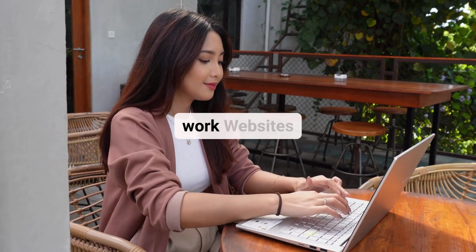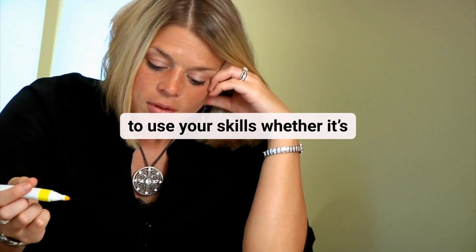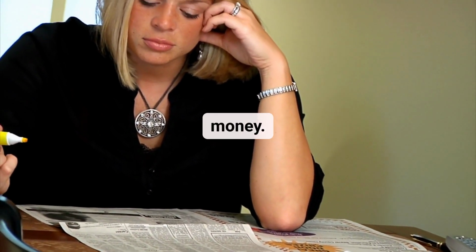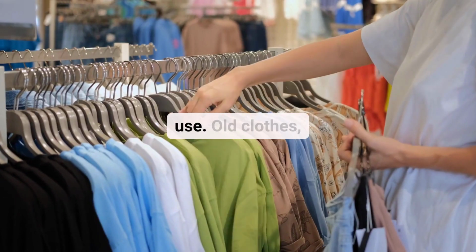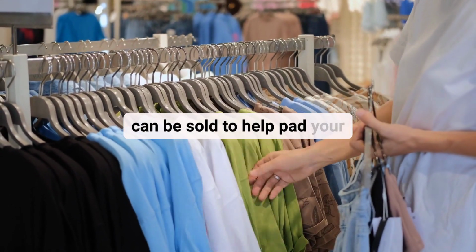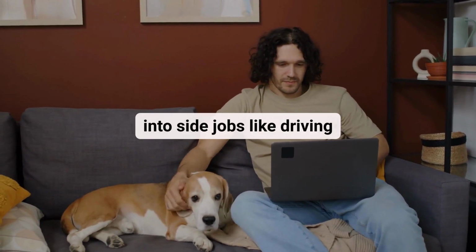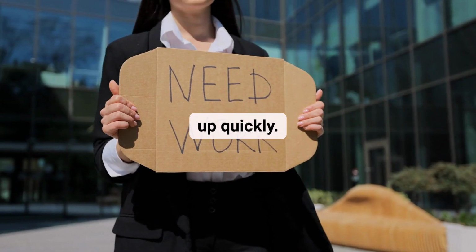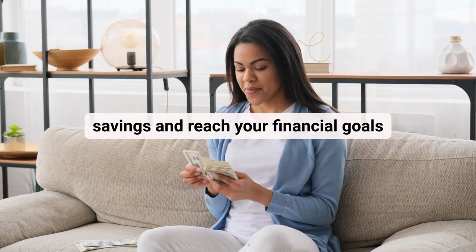Freelance or gig work. Websites like Fiverr, Upwork, or even TaskRabbit allow you to use your skills, whether it's writing, graphic design, tutoring, or running errands, to make extra money. Sell unused items. Declutter and sell items you no longer use. Old clothes, electronics, furniture, anything that's in decent condition can be sold to help pad your savings account. Side jobs. Look into side jobs like driving for Uber, food delivery, or walking dogs. Even just a few hours a week can add up quickly. By earning extra income, you can turbocharge your savings and reach your financial goals faster.